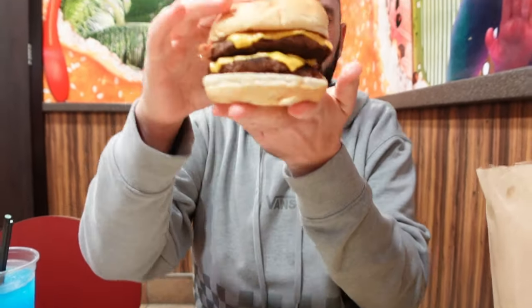Yeah, I had the double bacon cheeseburger. It's not a bad size, really. The bun's nice and soft. But there's no sauce on it, so you've got to sauce it yourself. Don't be so picky. It's not too bad, actually. It's quite a juicy patty. It's better than I was expecting. And you've got two on there.